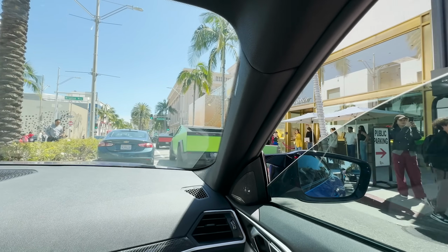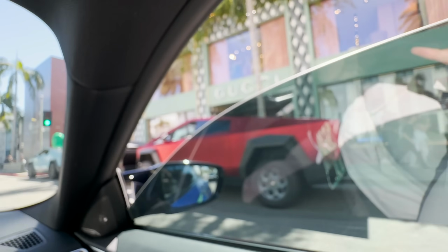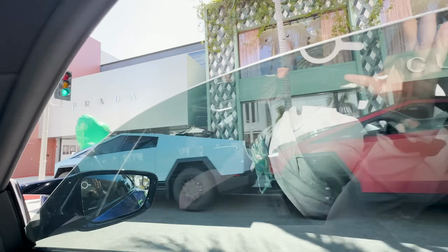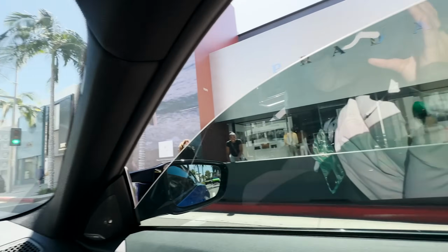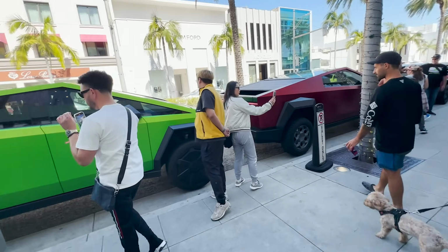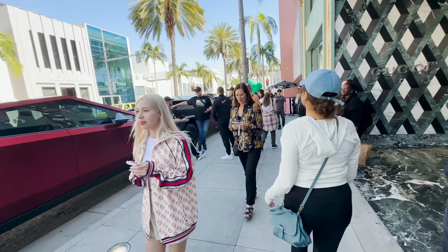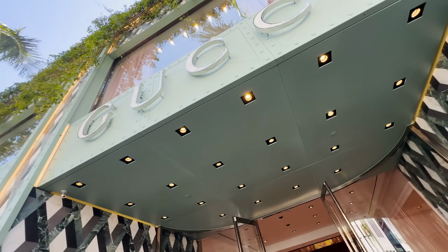Yeah! Cybertrucks here, different colors. What the hell is that? It looks like we're in the year 2050 or something. All the Teslas parked right here. There's a green one, a red one. A couple of red ones actually, and there's a blue one as well. Right outside the Gucci store.